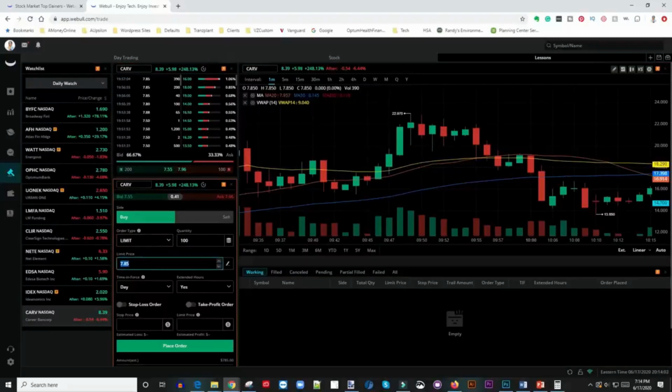So in this case, if I want to buy it at, let's say, $18 a share, I choose my limit price. And then for me, I could do one of two things. I put a stop loss, and I do a take profit. And this is the part that saves me from being greedy.